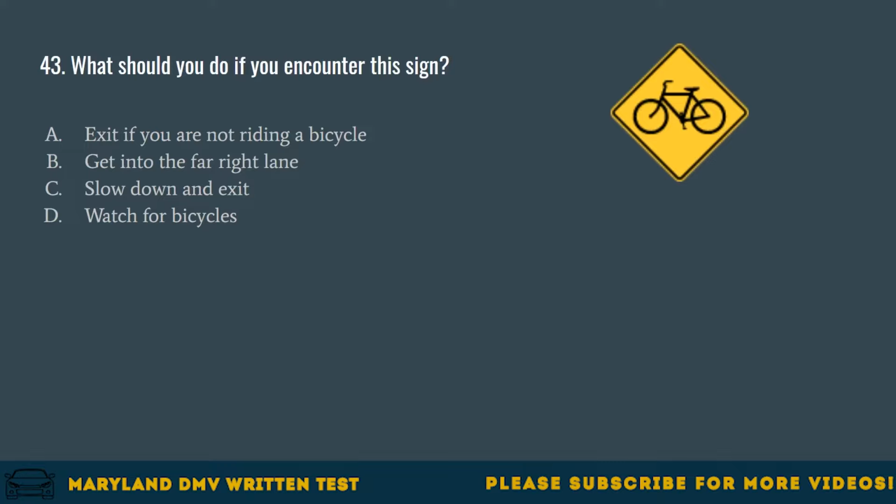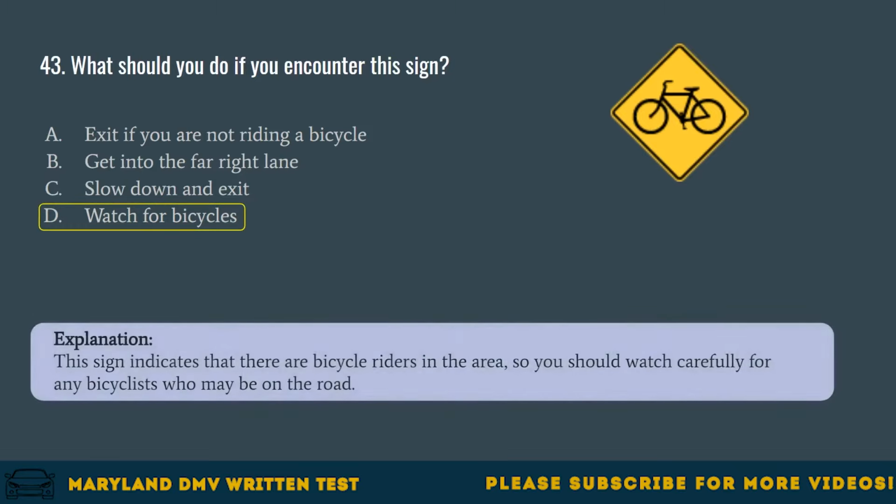A. Exit if you are not riding a bicycle. B. Get into the far right lane. C. Slow down and exit. D. Watch for bicycles. The correct answer is D. Watch for bicycles. This sign indicates that there are bicycle riders in the area, so you should watch carefully for any bicyclist who may be on the road.